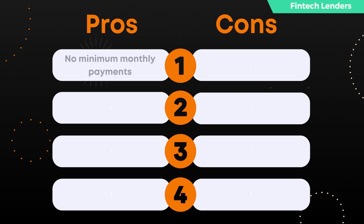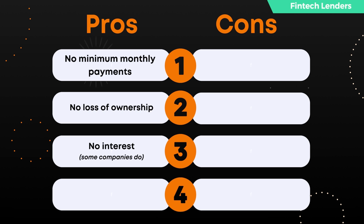The first pro is that there are no mandatory monthly payments because, again, these are not traditional loans like a bank would give out. Next, you don't lose ownership of your business, which is huge. You just temporarily share your profits with them. As well, there's no interest or any credit checks required.